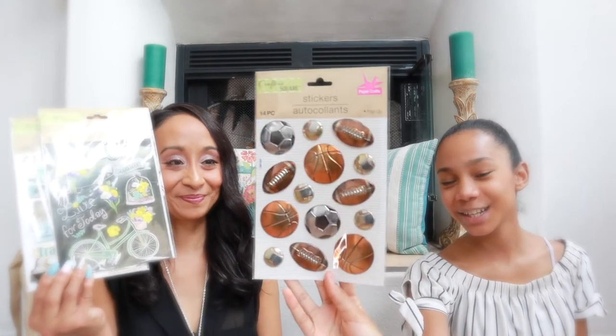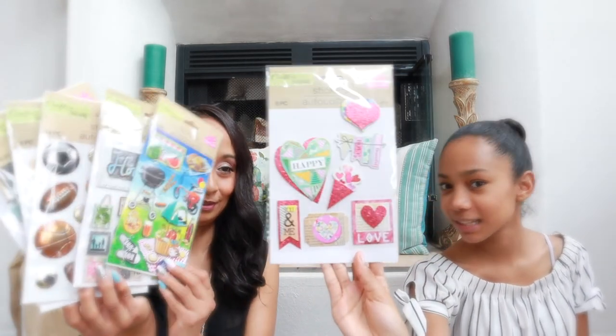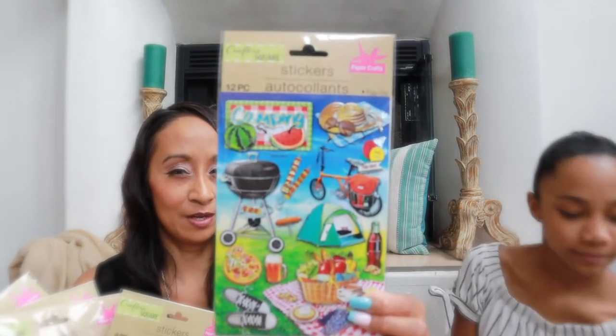Okay, so the next thing is a bunch of little scrapbooking stickers. We have one for travel, a garden one, a family one, a little sports one, another family one, a camping slash grilling one, and then just this one that says love and stuff. And they're really cute because you can see the glitter on them. Oh, lots of vibrant colors.